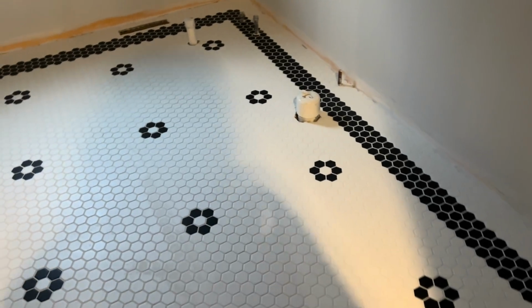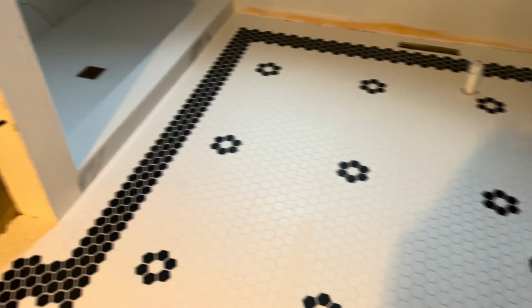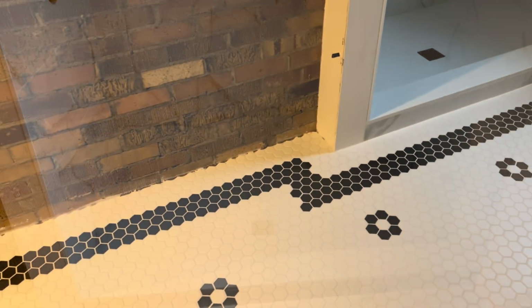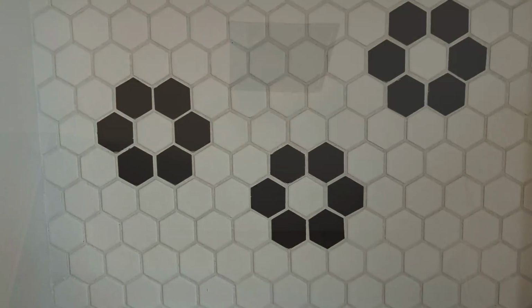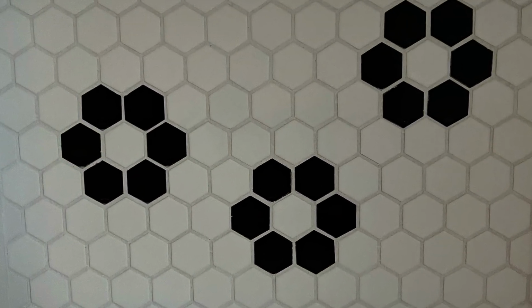But it sure is beautiful when it's done. I chose a large faux marble tile for the shower. I figured the less grout, the better. But I did make a penny tile flower pattern for the niche.